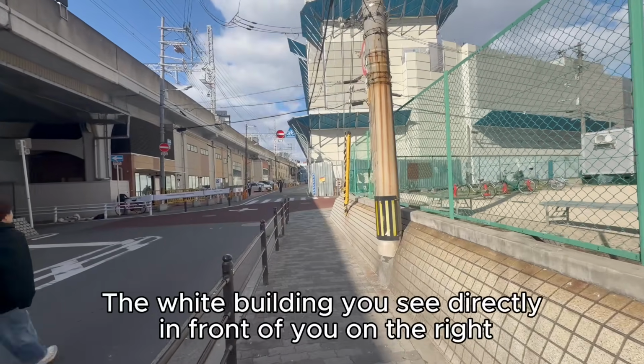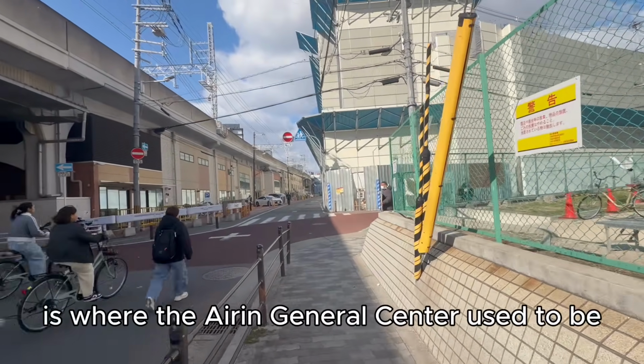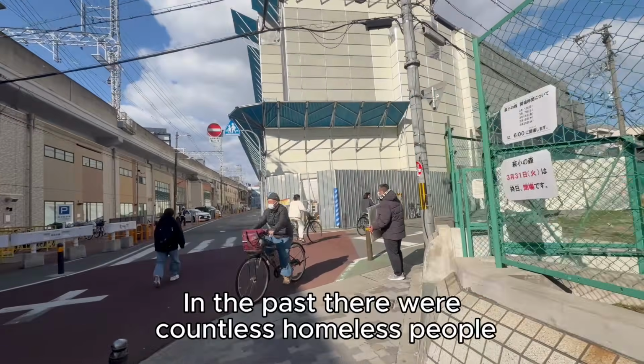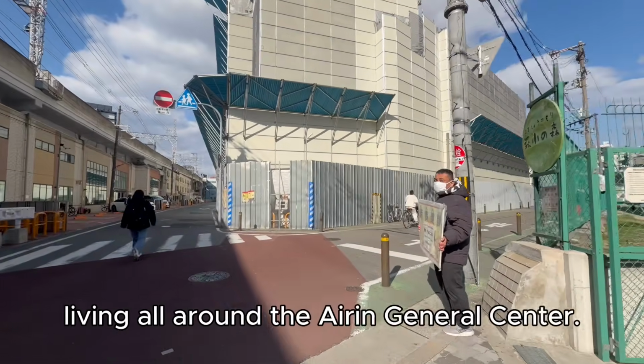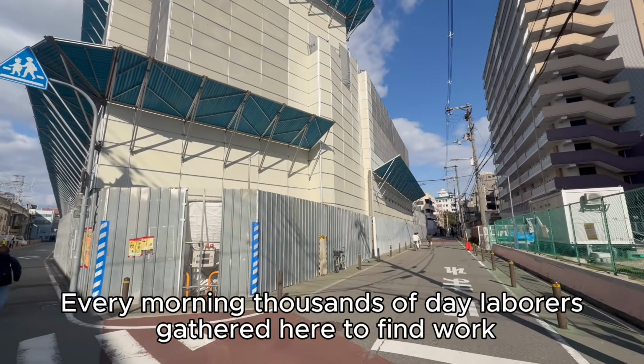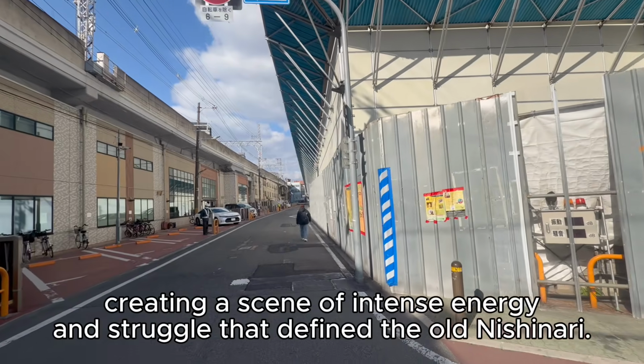The white building you see directly in front of you on the right is where the Airin General Center used to be, and it is currently under construction. In the past, there were countless homeless people living all around the Airin General Center. Every morning, thousands of day laborers gathered here to find work, creating a scene of intense energy and struggle that defined the old Nishinari.